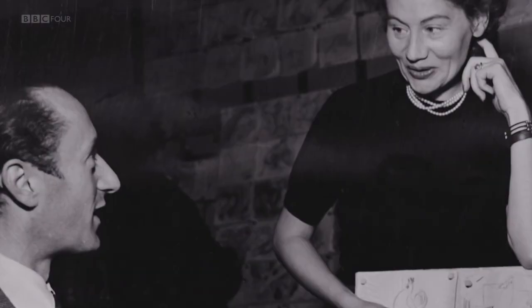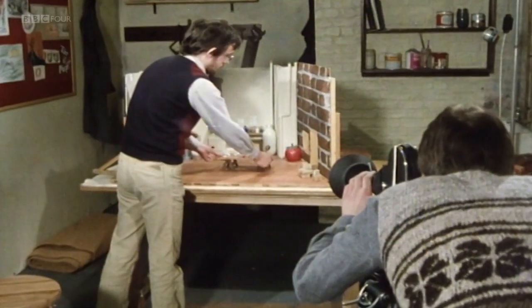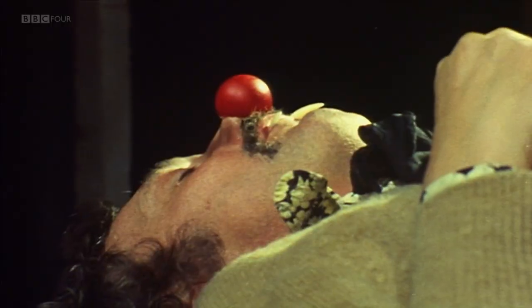These are the secrets of British animation, the story of those pioneers and the magic ingredients that have made this improbable industry what it is. You know what? If there was a secret, I'd love to know what that secret is.